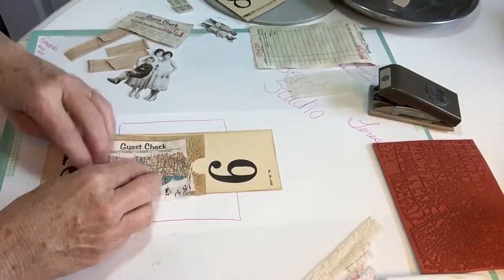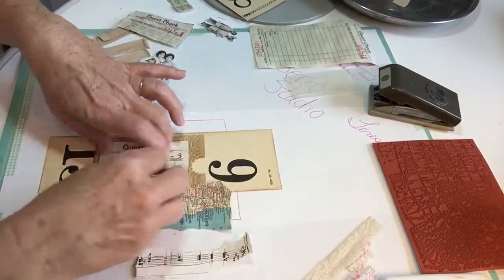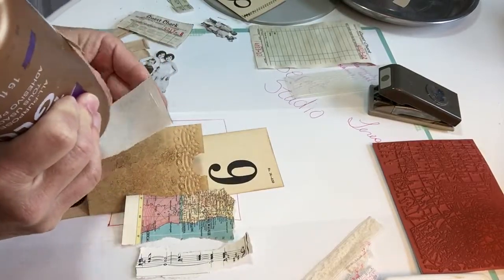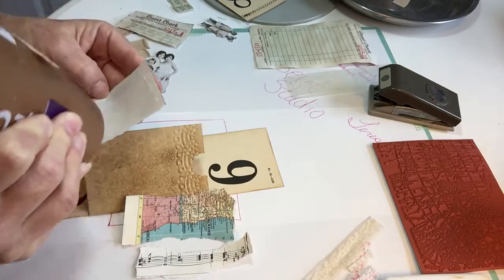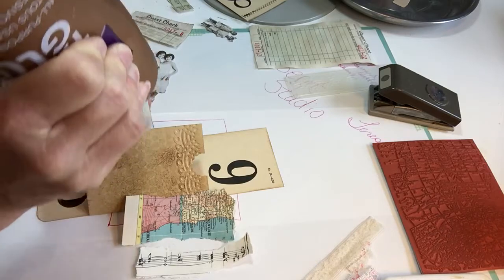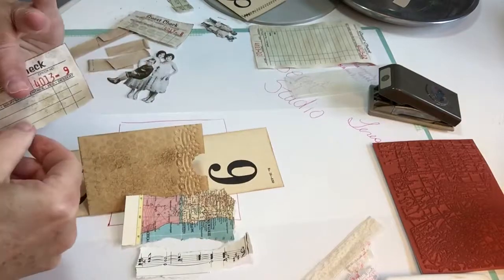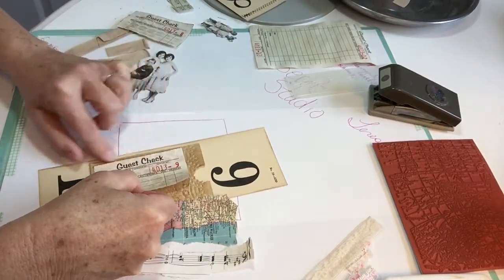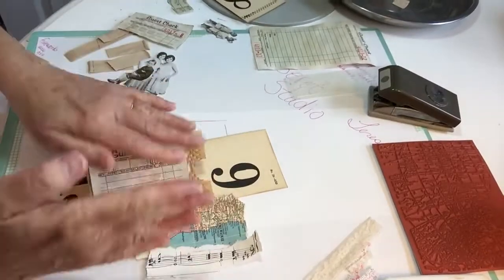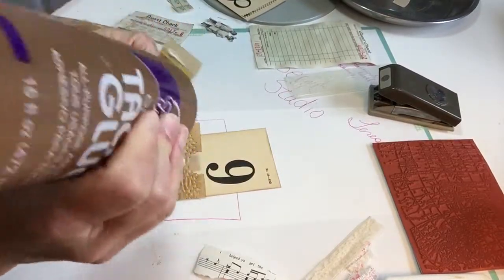Now I'm going to go ahead and glue these on because I like the placement of these. So I'm going to go ahead and remove them little bit by little bit. Go ahead and put my tacky glue on the back side of the top portion of a guest check. Got to squeeze hard. It's a full bottle, but it's really tough to get the glue out. All right, I'm going to go ahead and set that down, leaving a little bit of the edge of the bag exposed. Press it down. And now I'm going to go ahead and apply the map.